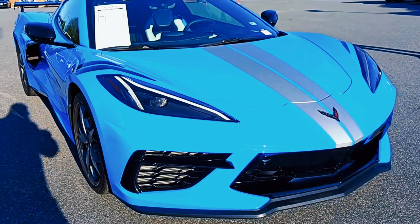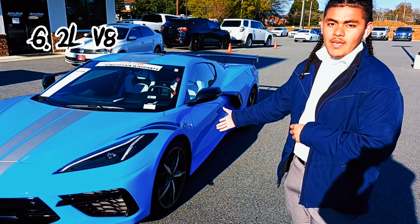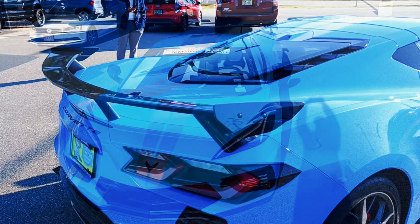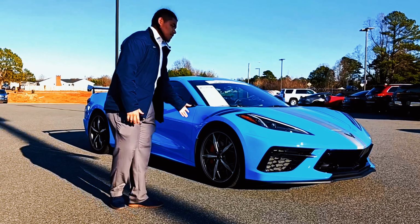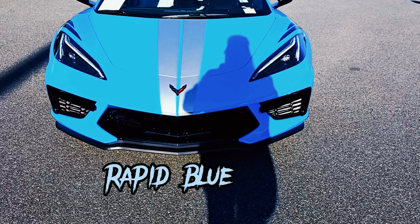Right here we got a Corvette C8 Stingray, packing a 6.2 liter V8 engine, going 0 to 60 in just under 3 seconds. So guys, right here, this car has 6 piston calipers. Nice, beautiful baby blue color right here.